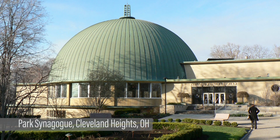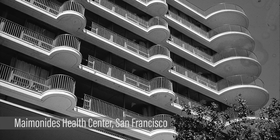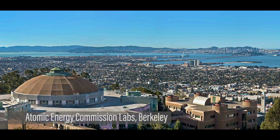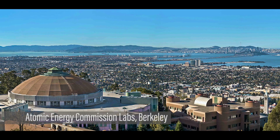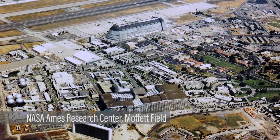During his long career, Michael Gallus partnered with renowned modernist architect Eric Mendelsohn on many projects, including the Maimonides Health Center on Sutter Street. Gallus also designed important structures for the Atomic Energy Commission labs above the UC Berkeley campus and the NASA Ames Research Center at Moffett Field.